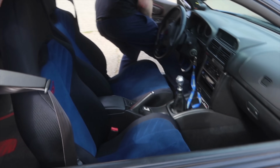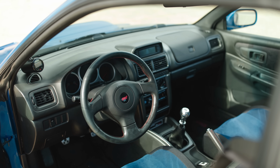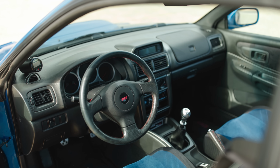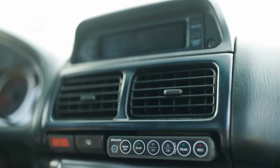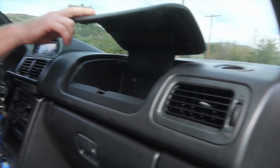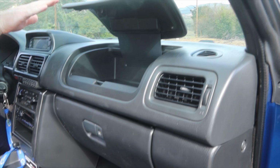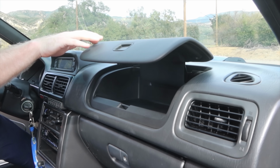Yeah. Oh, wow. This is the real special part of this build. The interior is so clean. Thank you. Actually, a couple new additions. I always wanted one of these factory pockets. It deletes the airbag. You can find them from right-hand drive cars all the time, but it won't fit in the left-hand drive dash.